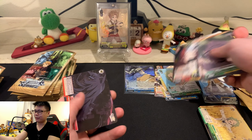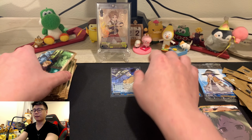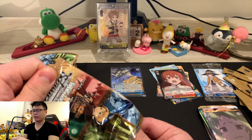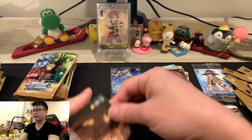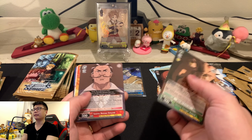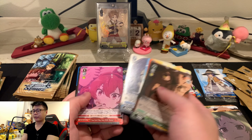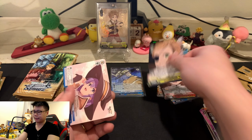Okay, so it's kind of cool, like I said, that some of these boxes have double foil cards, especially when some of these double rares are actually playable. They actually sell for quite a lot. I know the previous box, the Ghislaine double rare, is actually one of the more expensive ones. That went for like $8 to $9.